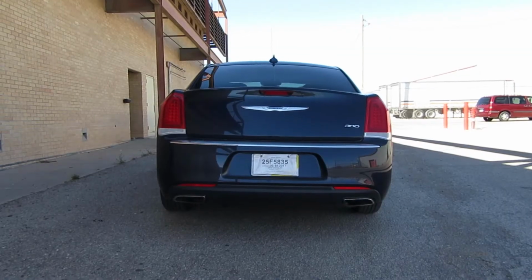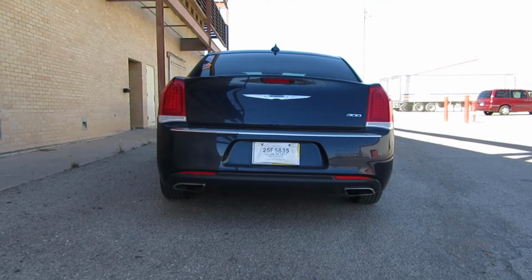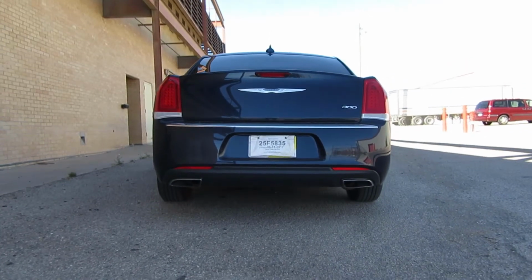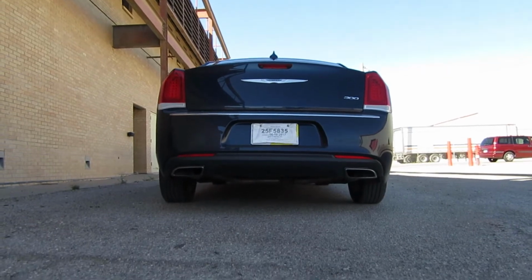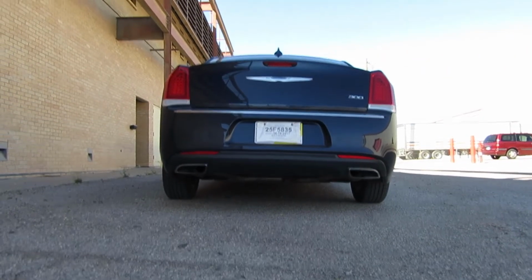For the rear of the car, we do have again LED strips on the tail lights. The back bumper has two chrome exhaust tips, which look pretty good for this car.